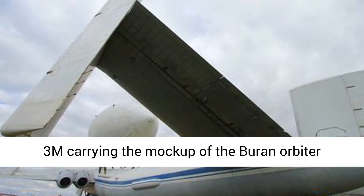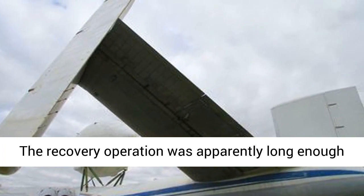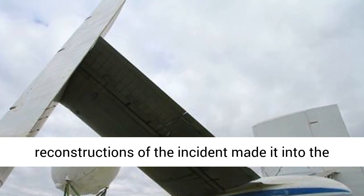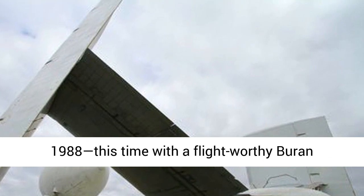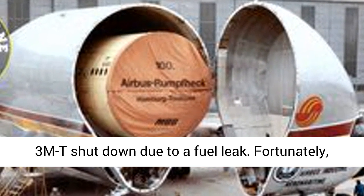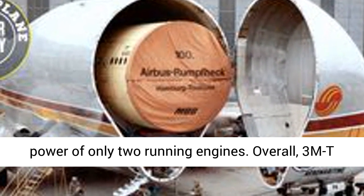During one flight test in 1983, the 3M carrying the mock-up of the Buran orbiter skidded off the runway and got stuck in the mud. The recovery operation was apparently long enough for the American spy satellites to capture images of the secret vehicle, and the artist reconstructions of the incident made it into the Western press. During another flight in 1988, this time with a flight-worthy Buran orbiter, two engines on the left wing of 3MT shut down due to a fuel leak. Fortunately, the aircraft was already in its final approach, and the pilot safely landed on the runway under the power of only two running engines.